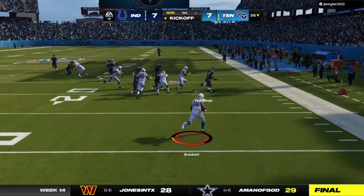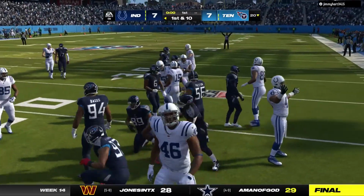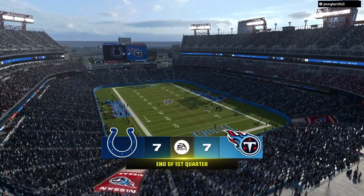From a yard or two deep, here comes a return. And he will be taken down here as the first quarter of play will come to an end. 7-7, our score after 1.